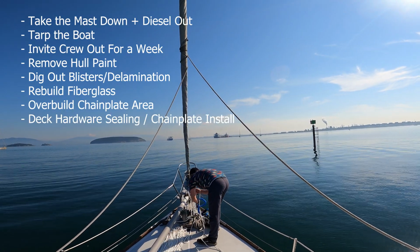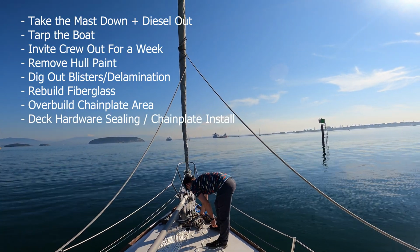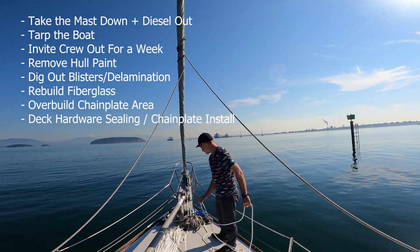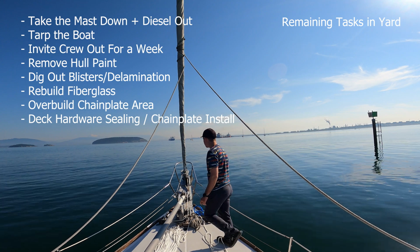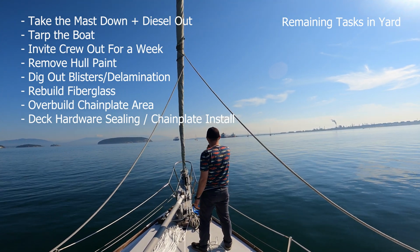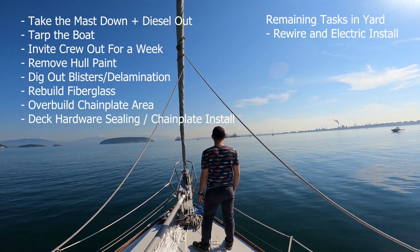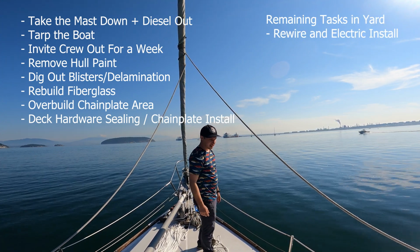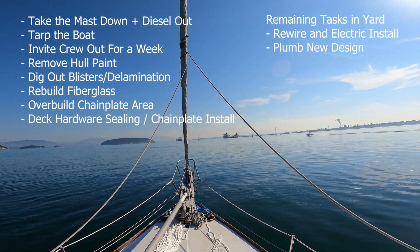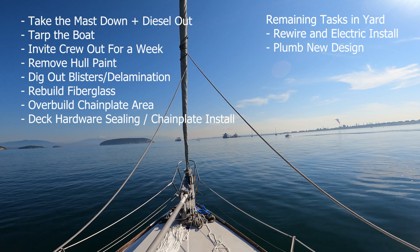I'll probably preemptively take the rudder off and do the full process to the rudder first, so that I'm familiar with all the materials and the paint and all that before I tarp the boat. So yeah, I'll have some experience, and also it'll be a good opportunity to check the shaft on the rudder and the bearings.